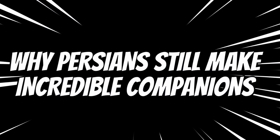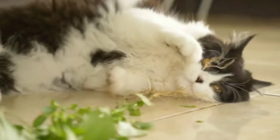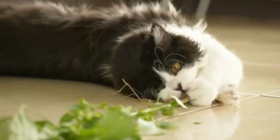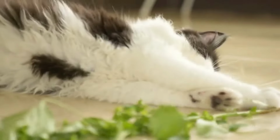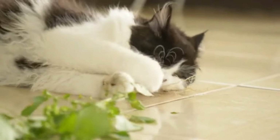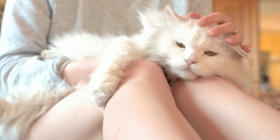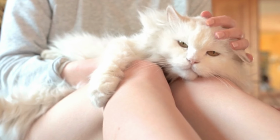Number 25. Why Persians still make incredible companions. Despite everything, the health issues, the expenses, the constant maintenance, Persian cats make genuinely incredible companions for the right owners. They're calm, gentle, affectionate, and beautiful. They thrive in quiet households where they can lounge peacefully and receive dedicated care. For people with the time, money, and commitment, Persians offer a uniquely rewarding companionship experience.